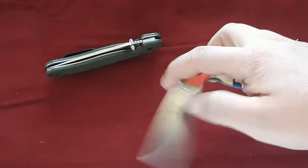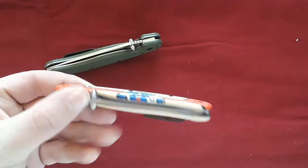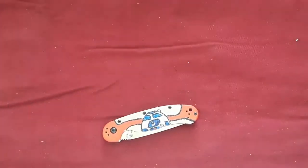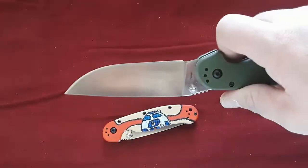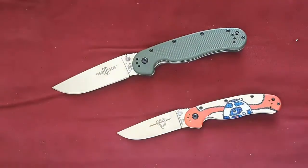This one here, like I said, I don't use very much, but I do miss having a Rat 2 that I can just slip in my pocket and go about my day with. I keep meaning to get another one, but it hasn't happened yet. Don't ask me why. It just hasn't happened yet. I really am running out of things to say that haven't already been said. It's a good knife. They're good knives, and that's all there is to say about them.